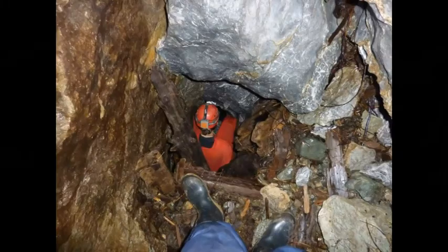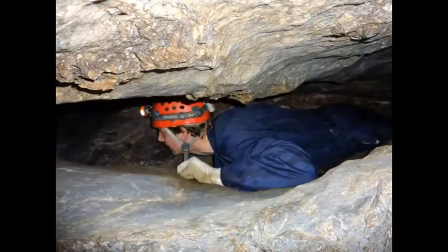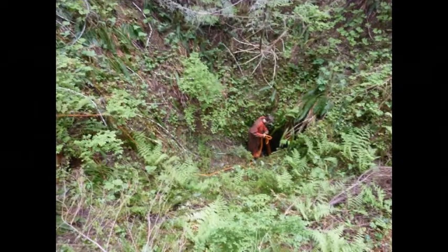And some of them have stuff at the bottom. They're always clogged with debris. We went down this one, and it's clogged with wood, logs and rocks. But you can get through there. Another sinkhole. A hazard with this is the ground is often very soft and your rope can cut right into it and then shower you with dirt when you're on rope.